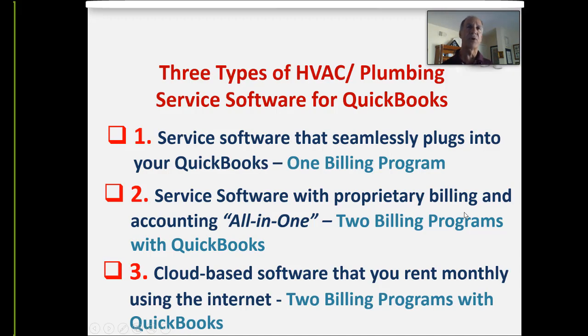The third type of product that's out there is the cloud-based internet software products that you rent on a monthly basis. Normally, these products as well have two billing programs. One is QuickBooks that you're not using anymore to do billing. You're using the service software to actually create the invoice and then import or sync into your QuickBooks.